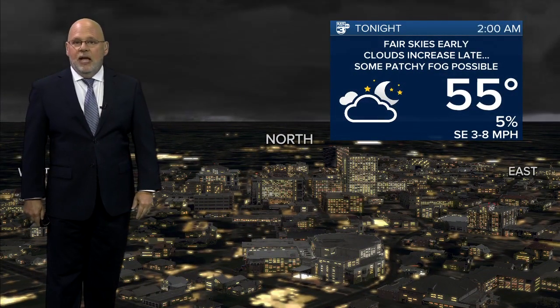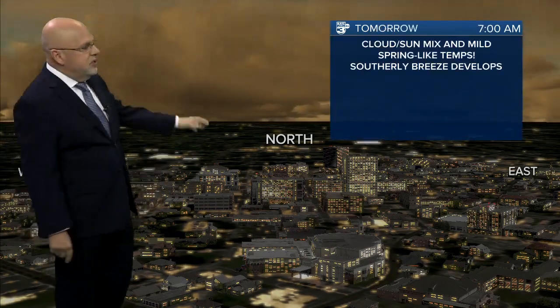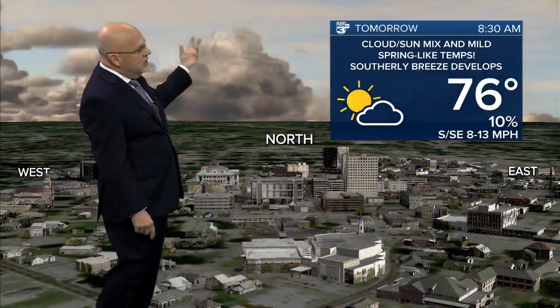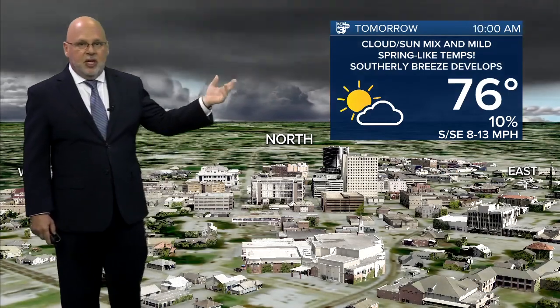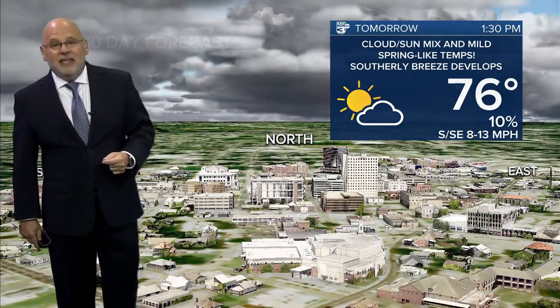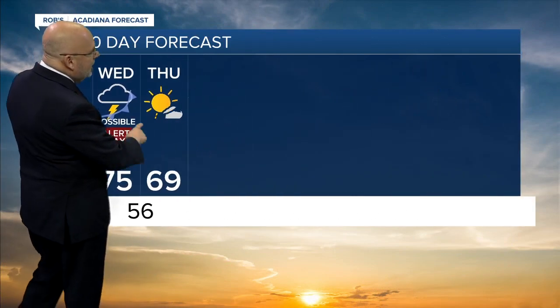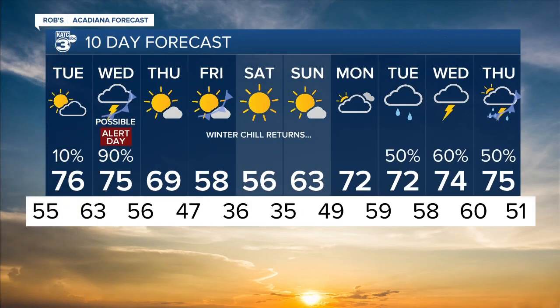55 the low tonight with fair skies right now, but clouds increasing out there, and we'll see those clouds increasing throughout the day. Some breaks in the clouds, so intervals of sun and cloud. It will be milder tomorrow. We'll go about 76 for the projected high. So rain chance, I still got it pegged at 90%, maybe later Wednesday. And again, a potential weather alert day, especially if we get into that slight risk area for Wednesday afternoon and evening. Clearing out for Friday.